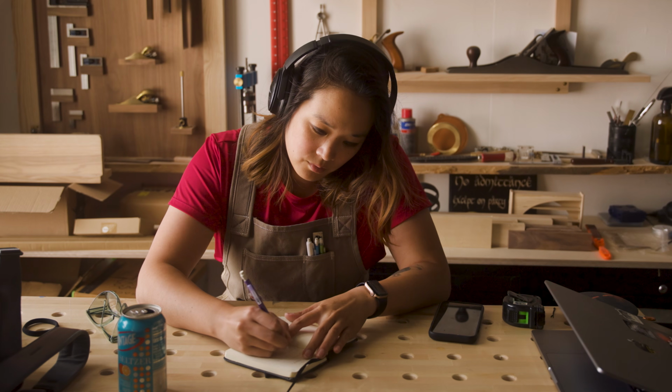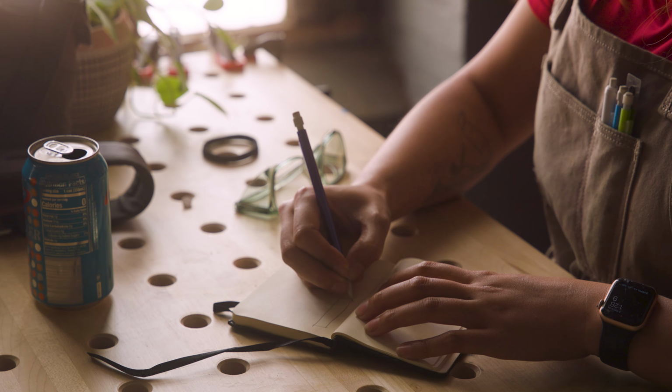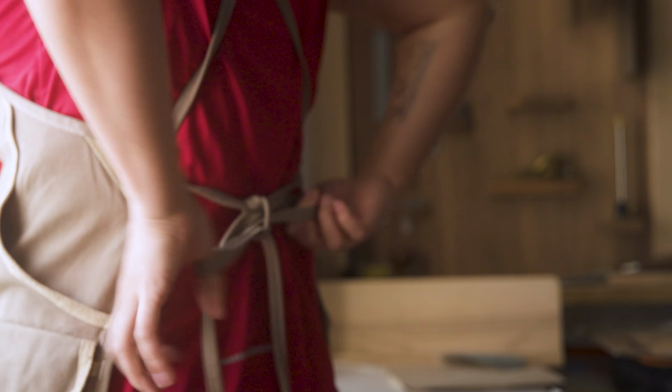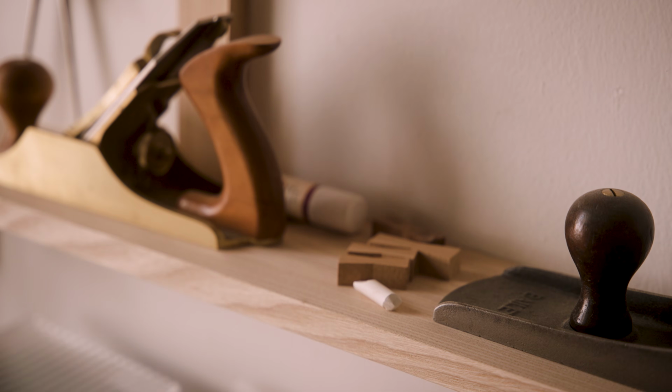After I've gotten my wood from the lumberyard, I like to figure out the cut list and plan my day. I'm the kind of girl who likes to make checklists and then check off the first box that says, Number 1, make list, and then congratulate myself because I feel like I've accomplished something.